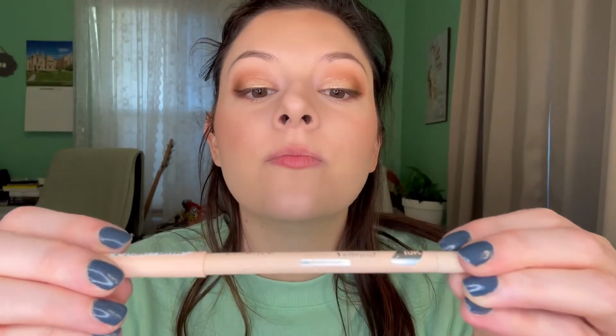Ooh, this one turned out really good. I'm having a good wing day on this side. Don't you hate that when you can't get them equal? But if I try to make that better, it's gonna end up looking worse, so we're gonna leave it. This is the Essence Extreme Lasting in the shade. They probably only have Silky Nude. I think this is what really made my eyes water yesterday or the day before.